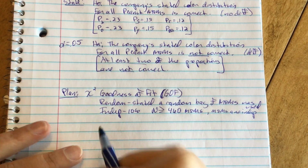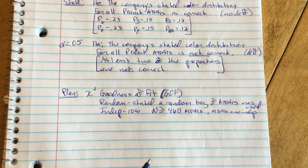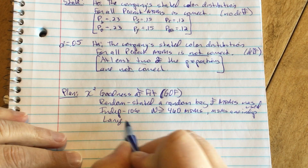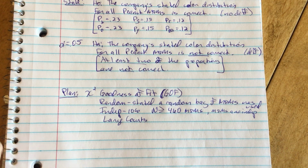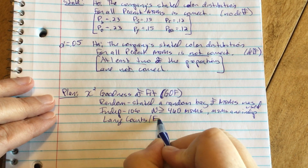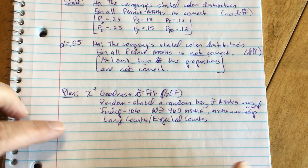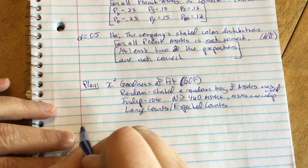There we go. Okay, we don't have a normal count because this will never be a normal distribution, well, in so many words. But what we're going to do is a large counts condition, not necessarily in the sense of n times p and that type of thing, but more of expected counts. Okay, so what would I expect to get? Now for the expected counts, let's again remember.